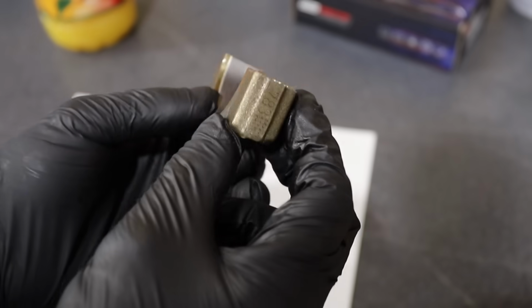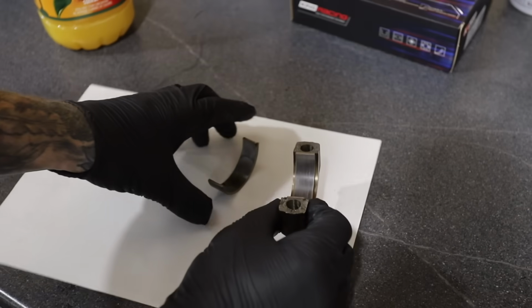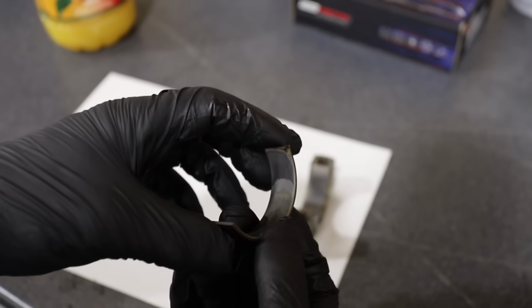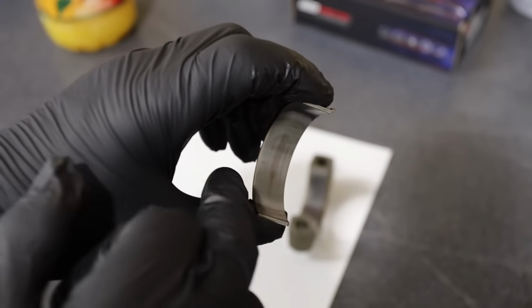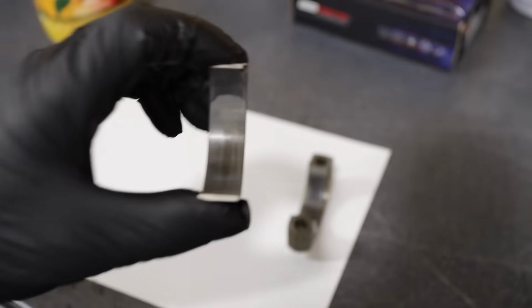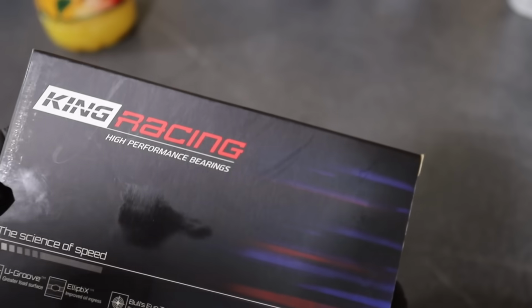Looks sort of all the same color. These only go one way round. I know which way round they go due to the numbers on the side. And then here is the one that came off the top. And that, well, it has worn away a fair bit and it's gone nearly down to the copper. So it's probably good that we are changing this, and we have got some new bearings here.